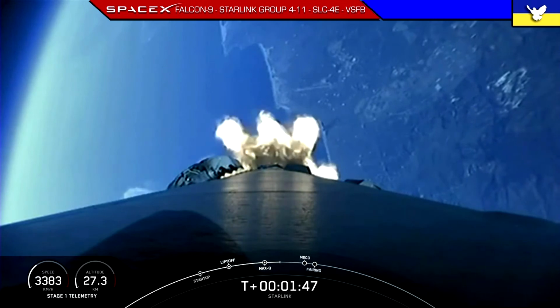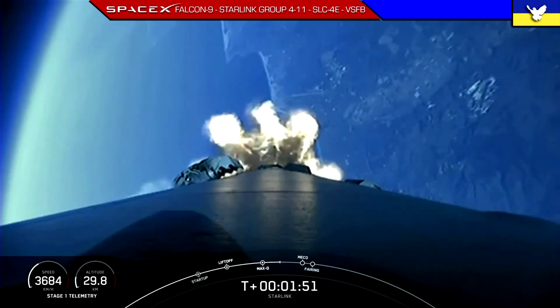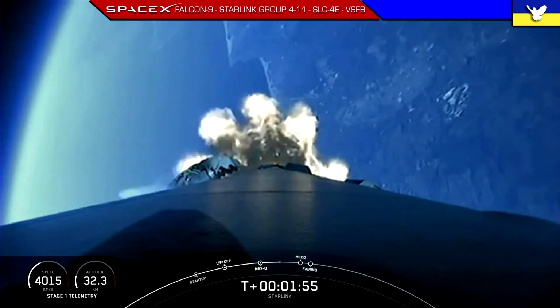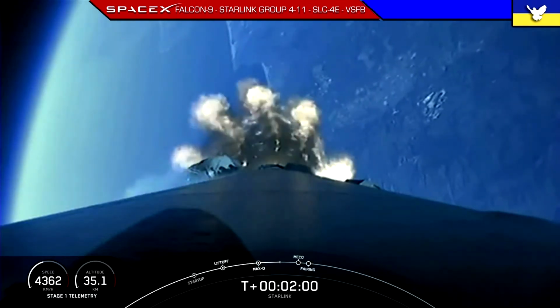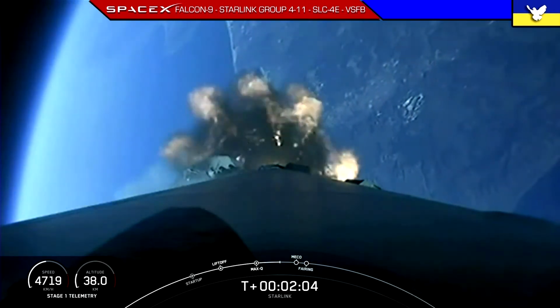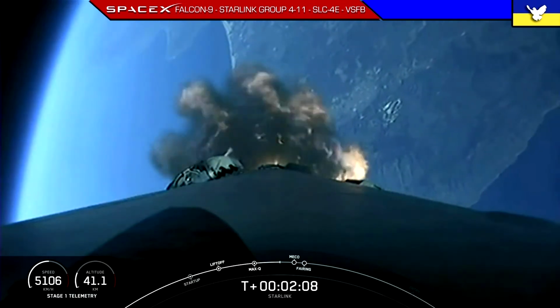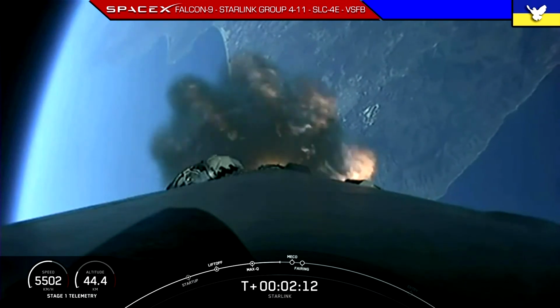During stage separation, the first and second stages will separate from one another. The first stage will make its way back to our targeted landing zone. In this case, it's the drone ship, Of Course I Still Love You, currently waiting in the Pacific Ocean. And the second stage will continue its journey with the third event, second engine start 1. This is where the single Merlin vacuum engine on the second stage will ignite and propel the second stage along with the Starlink satellites into orbit.